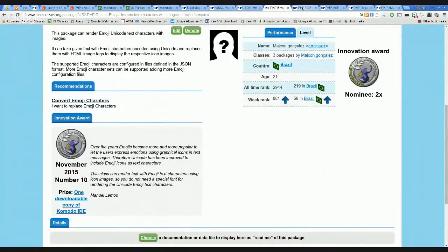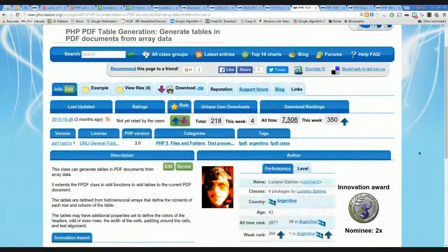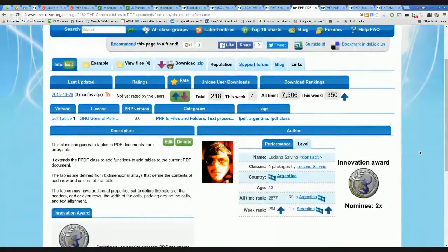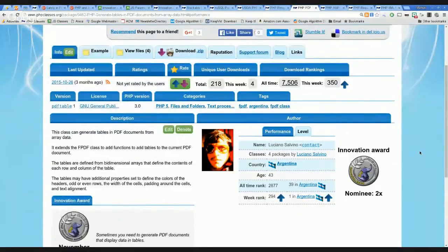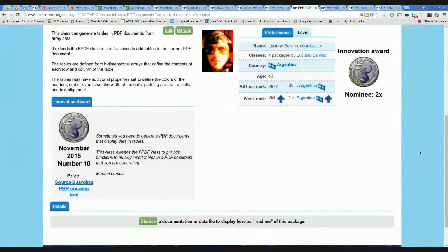The next package that I want to comment on is a PHP PDF table generation, and it is a package developed by Luciano Salvino from Argentina, and it's basically an extension of the FPDF class that adds tables with data to the current PDF document that you are manipulating using the FPDF class. So this is useful when you want to display data in tables, but render it in PDF format. So this is very interesting, and for this Luciano earned the Source Guardian PHP Encoder tool, which is a nice prize that has been contributed since recently by Source Guardian.